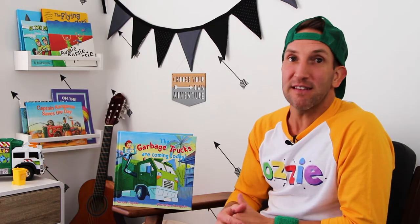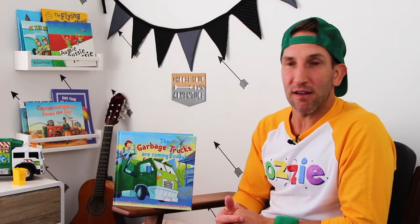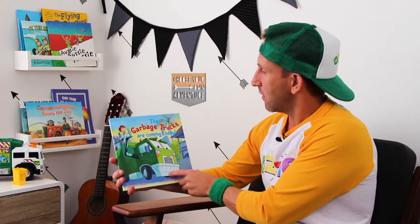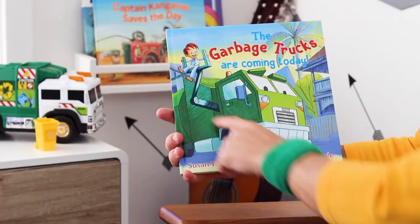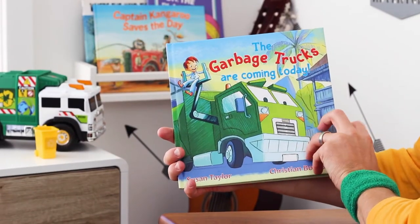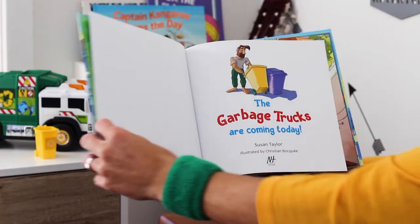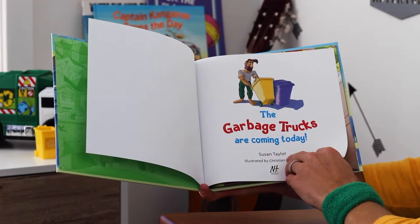Now, let's kick back and enjoy a book together about garbage trucks. This one is called The Garbage Trucks Are Coming Today. And it's about this little boy who just loves garbage trucks. It's by Susan Taylor.